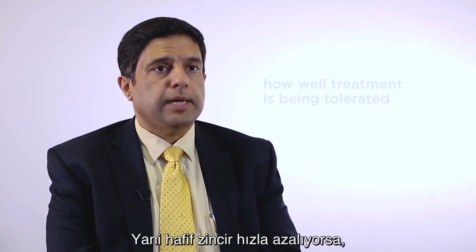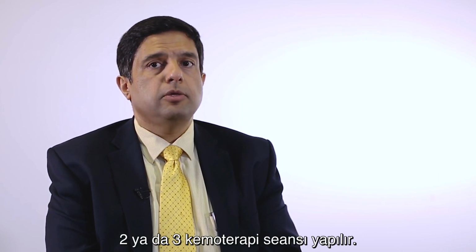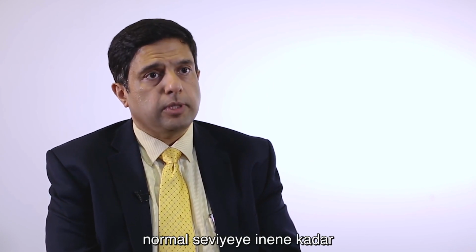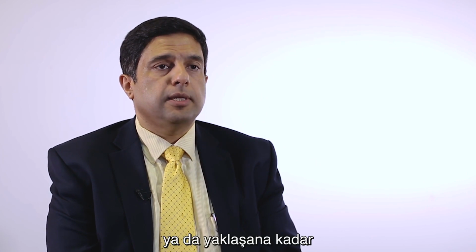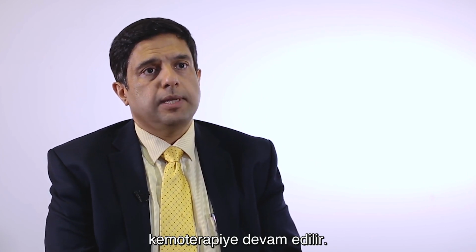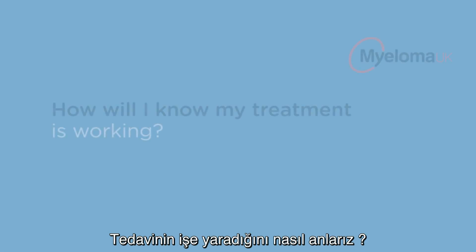The third factor which impacts how long the treatment goes on for is what is going on within the bone marrow. So patients whose free light chains come down very quickly and who don't tolerate the treatment too well, we might only give 2 or 3 cycles of chemotherapy. Patients whose light chains are coming down slowly, maybe cycle by cycle, we would carry on the treatment till their light chains are down to normal, which may be between 6 and 8 cycles.